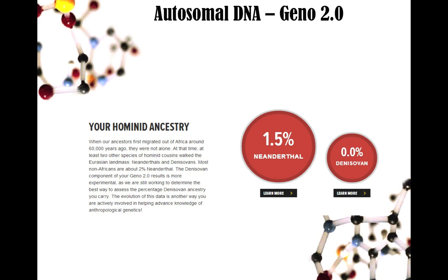And this is another early hominid, a Denisovan. Now, it doesn't currently show that I have any DNA in common with a Denisovan, but that could change. So a lot of times when databases are updated, you see numbers change.